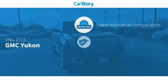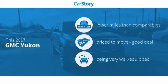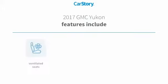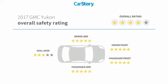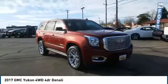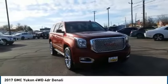Car Story research indicates this vehicle as having lower miles with less wear and tear, a good deal, and loaded with features. Features also include keyless ignition, leather seats, heads-up display, ventilated seats. With these ratings, take a ride in the 2017 GMC Yukon.